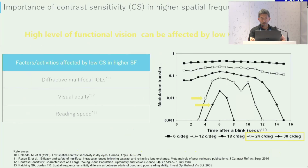According to previous studies, high levels of functional vision, such as diffractive multifocal IOL visual acuity and reading speeds, are adversely affected by a decrease in contrast sensitivity at higher spatial frequencies. As you can see in the graph, contrast sensitivity at higher spatial frequencies is more vulnerable to tear film instability. Our study indicated that perioperative dry eye treatment with LADQS significantly decreased the impact of cataract surgery on contrast sensitivity at higher spatial frequencies.